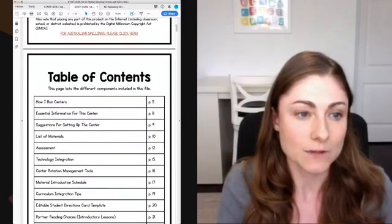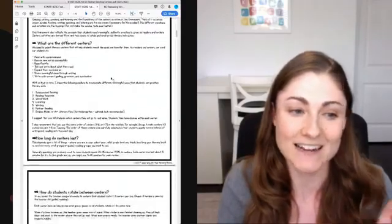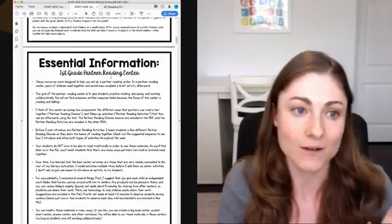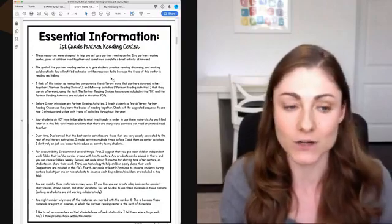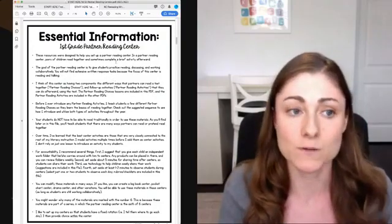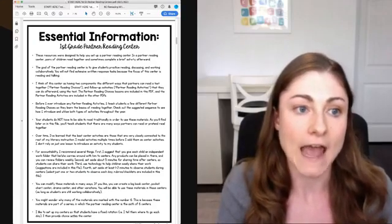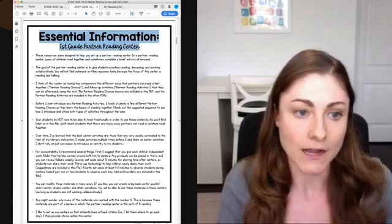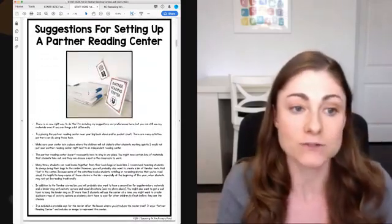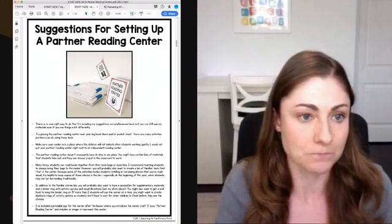Okay, so I've got a table of contents to keep everything straight because I know there's a lot in here. Again, I've got the how to do centers. That is a repeat, so you don't need to look at that because if you've already read it once in the Start Here, that's just for people who only buy one component. The one thing that I would make sure that you read for every single one of those centers is how I run the center. I try to condense it onto one sheet. And then also my suggestions for actually setting up the center. Like, what do you put in it? What does it look like?